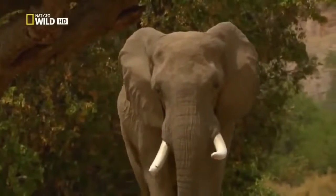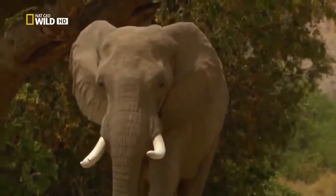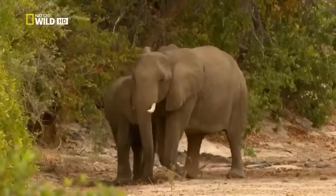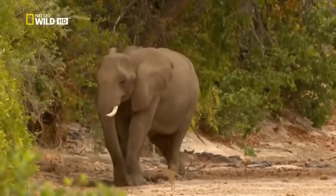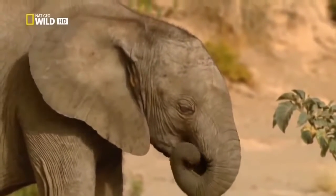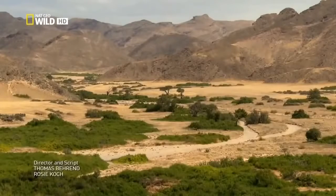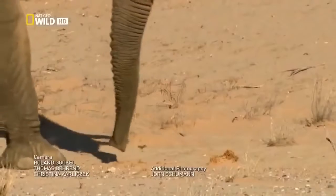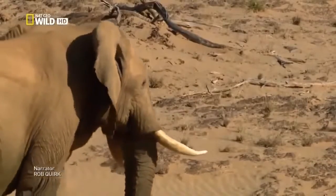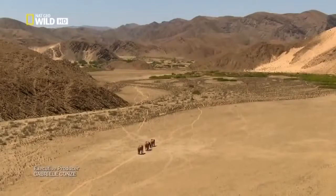Jappy will pass on the genes of his father, One Tusk, and with them, his strength and intelligence. Clarissa is pregnant with his baby. The alpha cow will induct each new generation into the secrets of the desert elephants. This is essential for their survival. The Huanib River Valley is probably the last real wilderness in Namibia, one in which only the cleverest, most intelligent of the animal world can survive. A life of extremes in the home of the desert elephants.